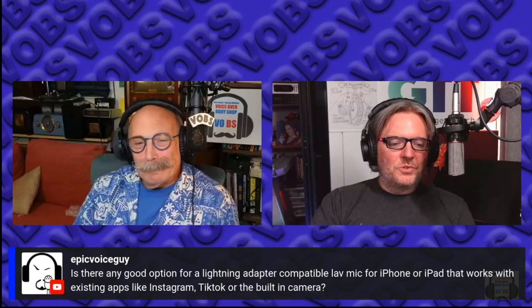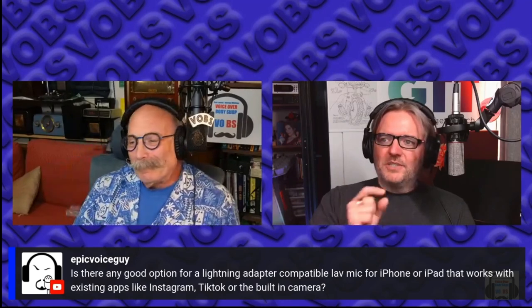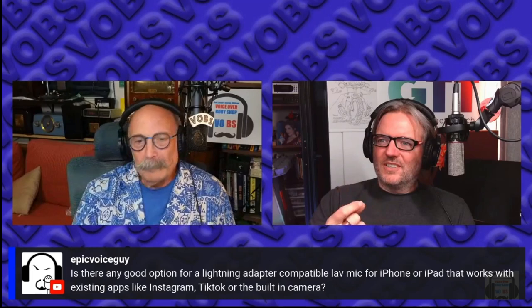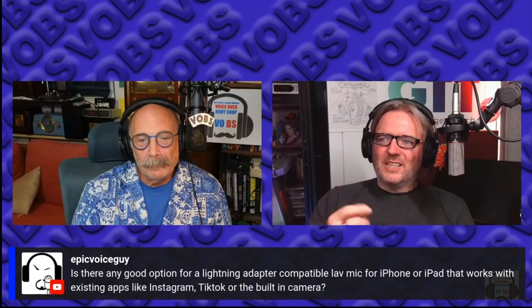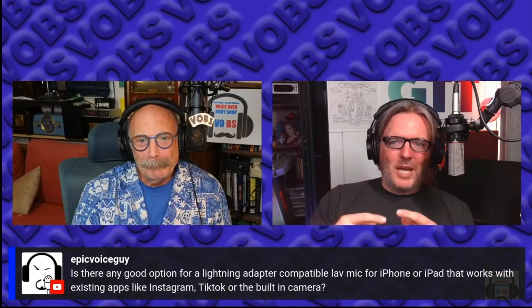I would use an Apple headset adapter. They're like $10. It's the little thing that goes from Lightning to a headset jack, right? It was the stopgap after they removed the headphone jack from the phone.